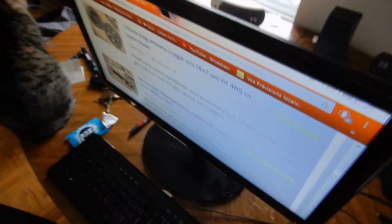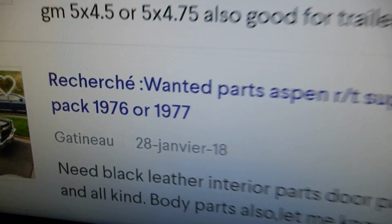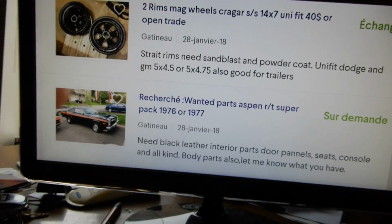And I was dreaming up some old cars for sale on Kijiji, and I figured, well, why not show you guys some of the stuff I'm looking at. And I'm not looking at what's for sale in Quebec because often what's for sale in Quebec is nowhere nearly as interesting as what's for sale in Ontario.